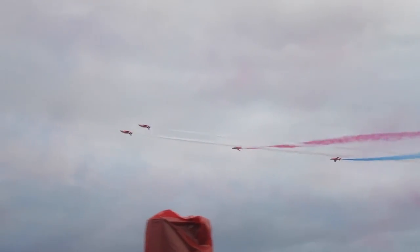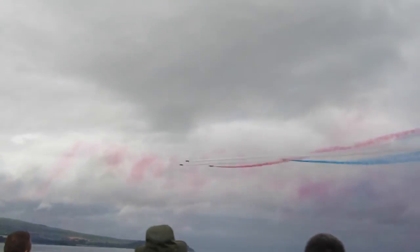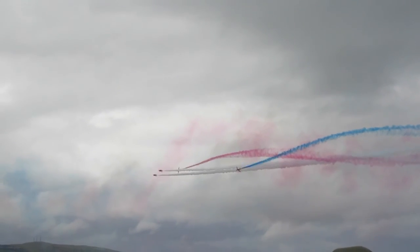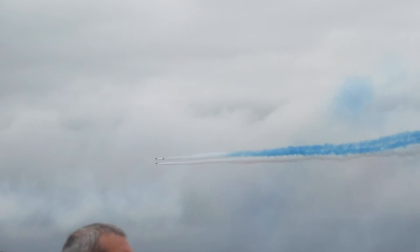Once again, synchro roll inverted. Red and blue comes on. This is the corkscrew. My favourite there, the corkscrew finishing to the left as they roll up into escort formation. Now look right, 45 degrees for Enid.